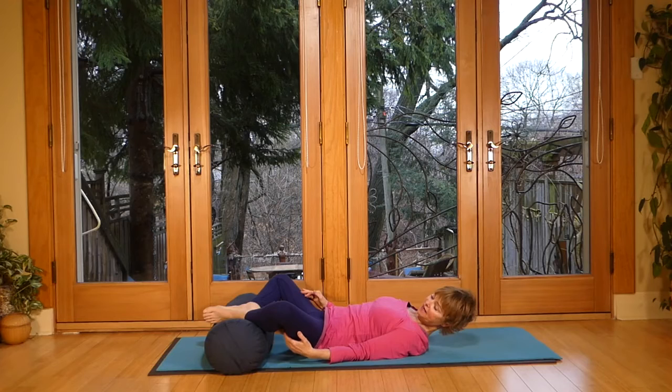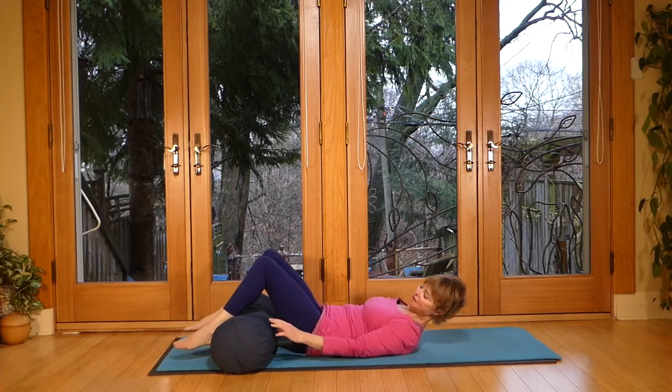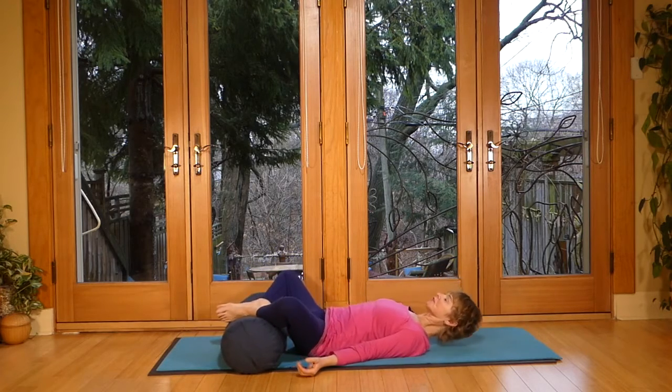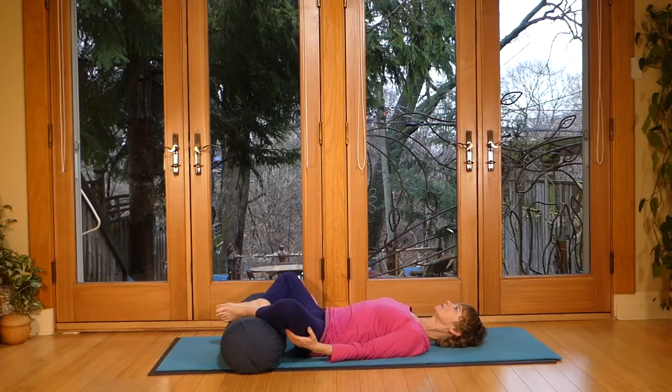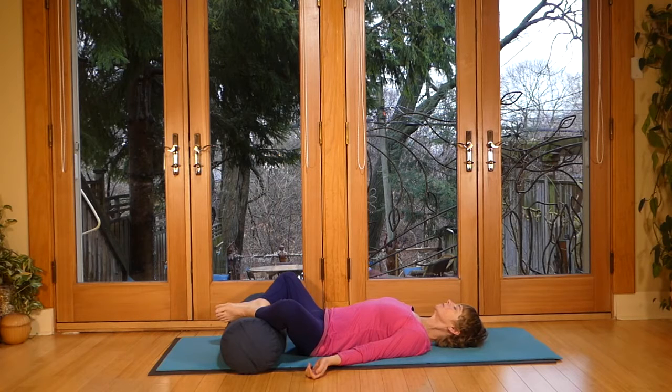You may need to have the feet up higher, and in that case what you could do is grab the bolster with the heels, pull the bolster or the pillows in closer, and then take the soles of the feet to the top again. That will give you more support for the outsides of the thighs. Then you let the palms turn up to the ceiling. Wriggle your shoulder blades under. Go into your breathing, breathing in and out through the nose.